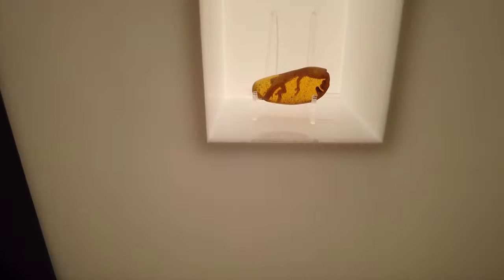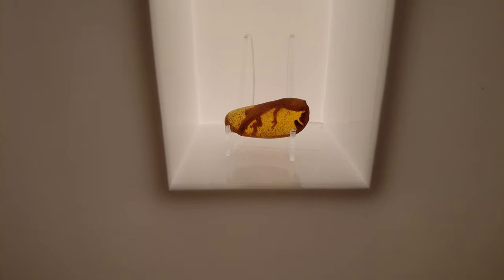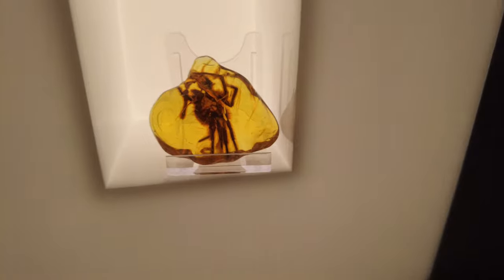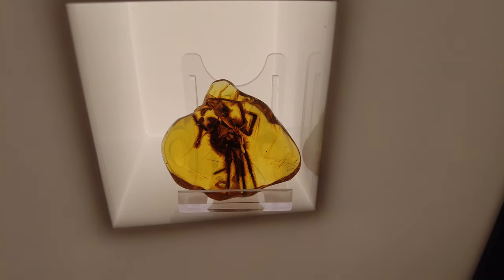This one has a whole salamander in it or something. Look at it right there. Talk about crazy. Wow. What's this one have? Oh, like a tarantula. Look at it here. Wow. That is a tarantula. Wow.